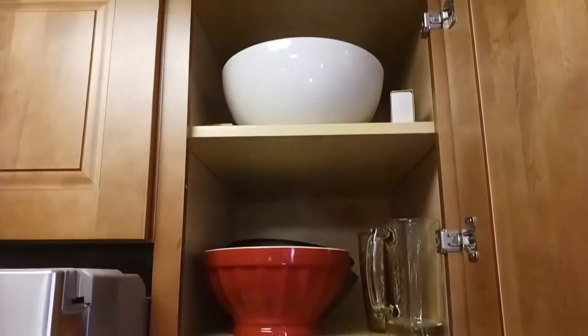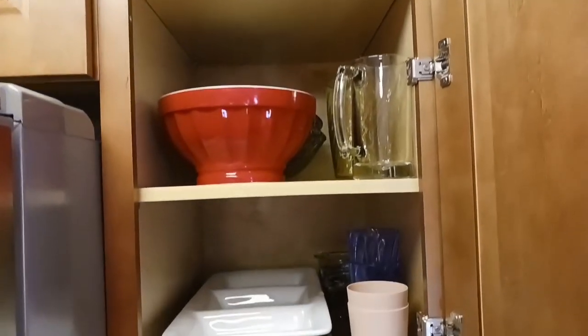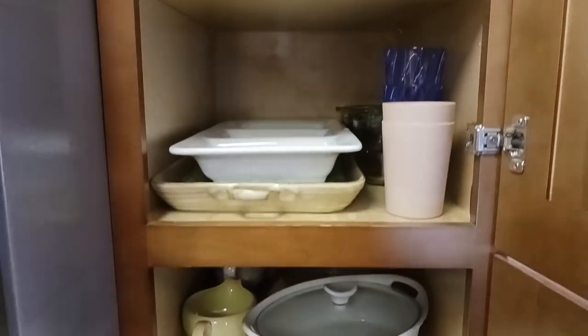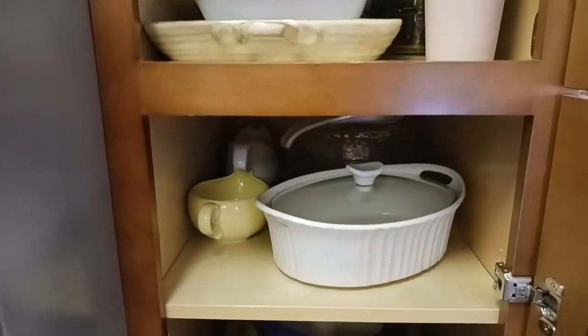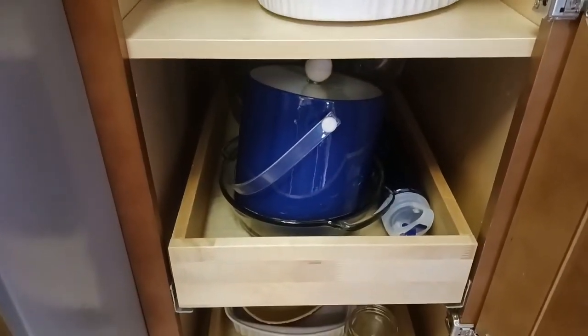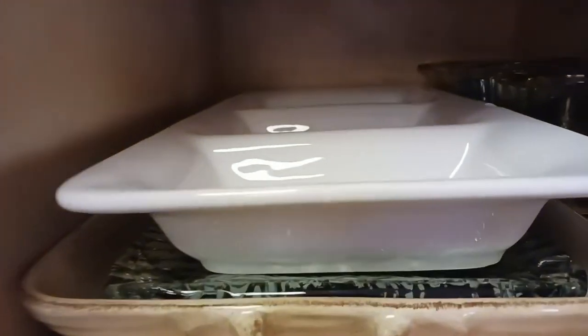So this is my cabinet over my refrigerator, my tall cabinet, and just kind of show you some of the stuff that I have. This is more like things that I need when I'm serving. Here's some of my serving platters up here, some extra cups and things. Some serving bowls, some other bowls up there that I use to serve, and I have things behind them also.